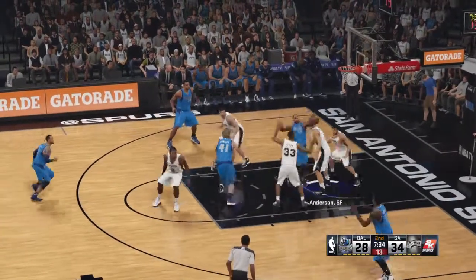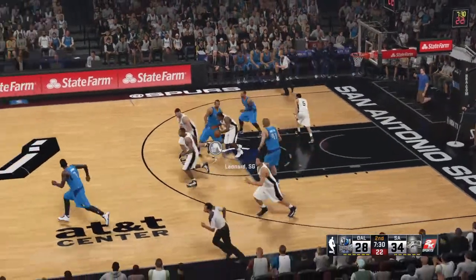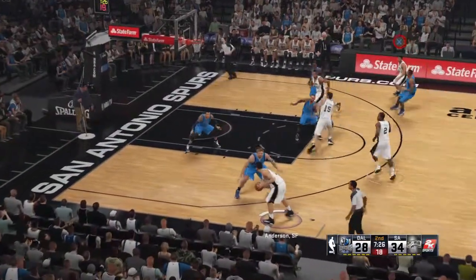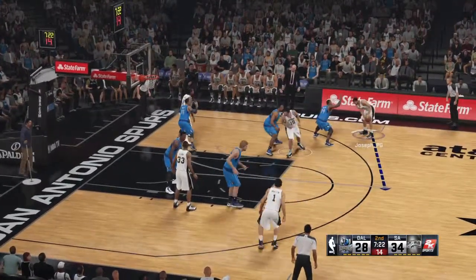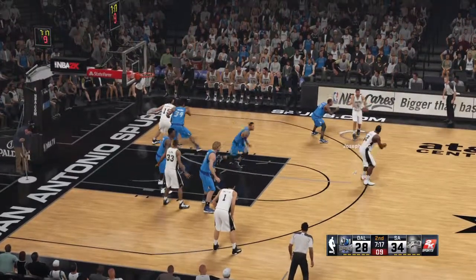Nelson against Anderson. Nelson kicks to Aminu. Off the mark there with the 3-point shot. The Spurs have gone 4-10 in the second quarter from the field. Anderson with the ball. Picked up by Nowitzki. Now here's Joseph. Kicks it to Leonard.